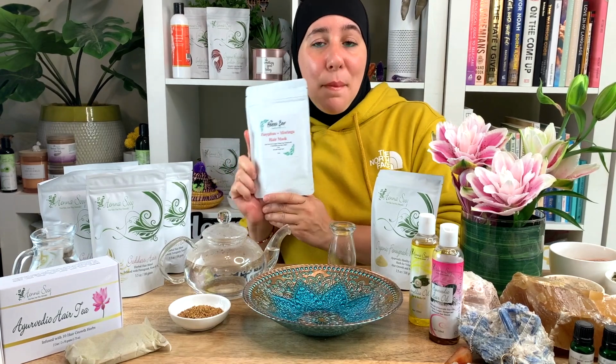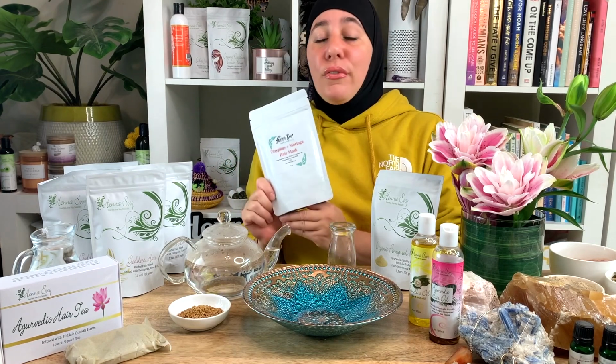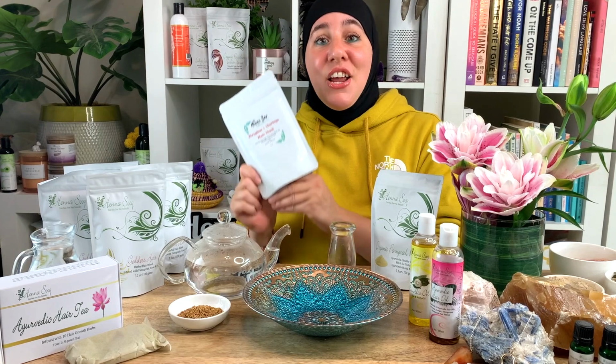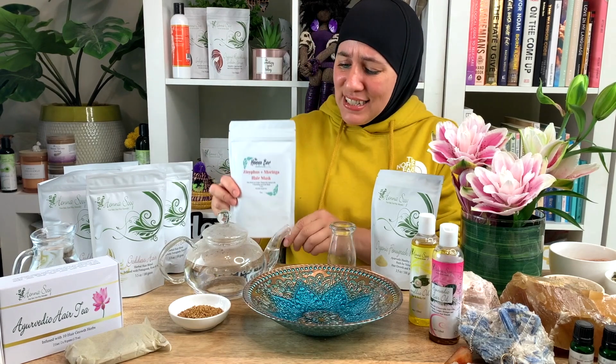And last but not least, the Ziziphus and Moringa hair mask. For those of you looking for an all-in-one that has fenugreek in it and promotes thicker, fuller hair strands and reduces the amount of hair loss, you guys are going to absolutely love this mask. So let's get into it. Let's get started. Let's start making this DIY magic.